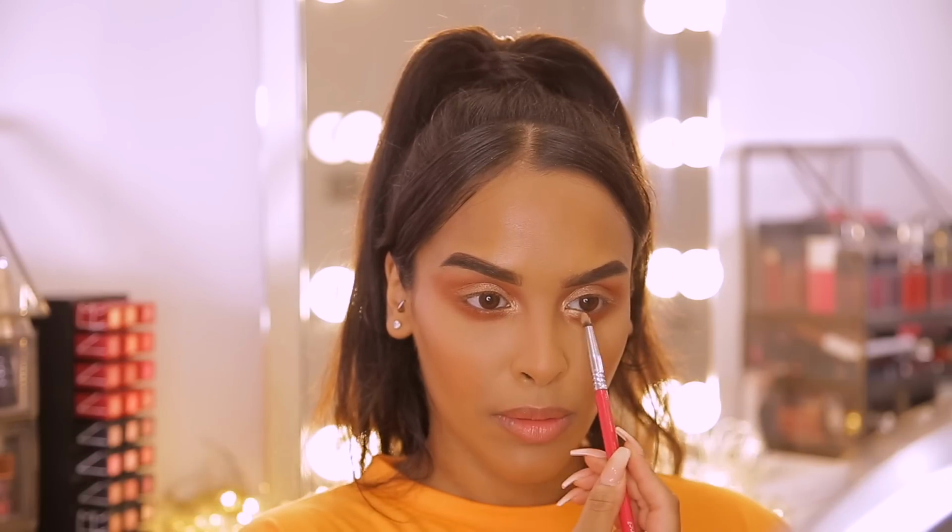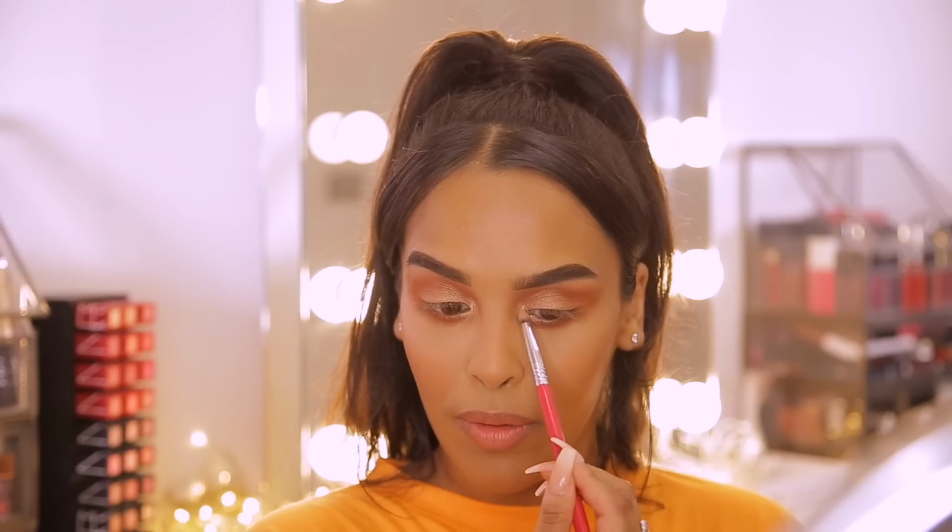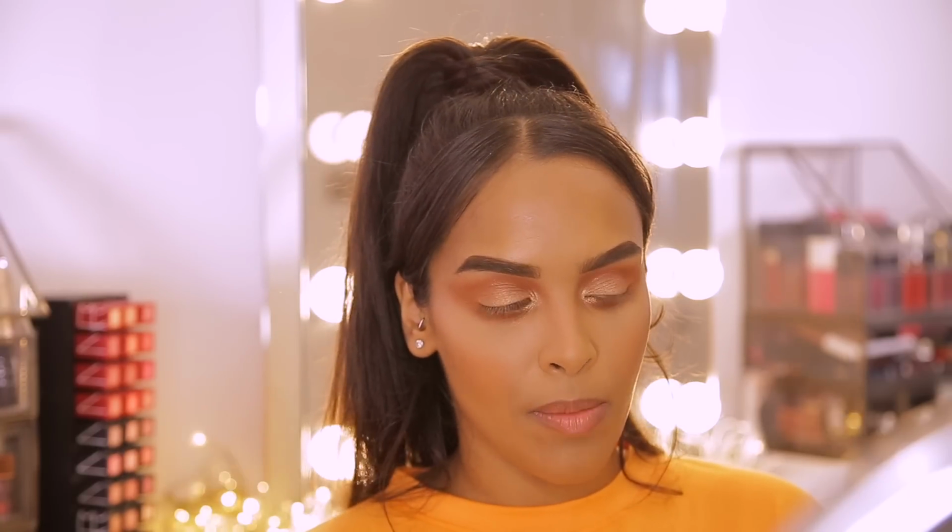Guys, I don't know if this highlighter is designed to be a face highlighter or an inner corner highlighter. I love the shade of it. I'm very particular when it comes to inner corner highlighter shades. I like something that's piercing, but it's not too gold, it's not too bronze. I want it to light up the eyes but not be too light, and this color is perfect. It's that champagne-y gold color.